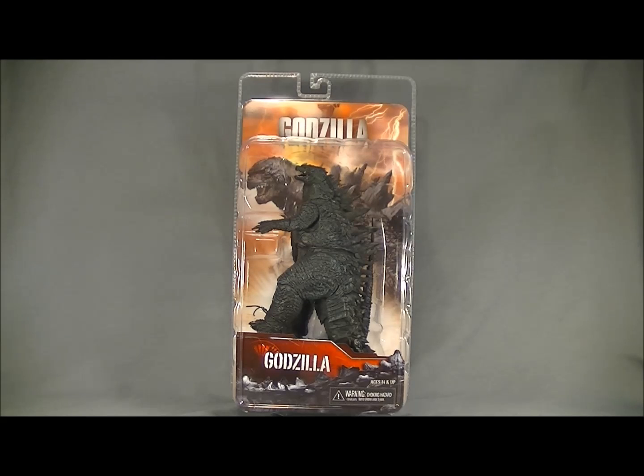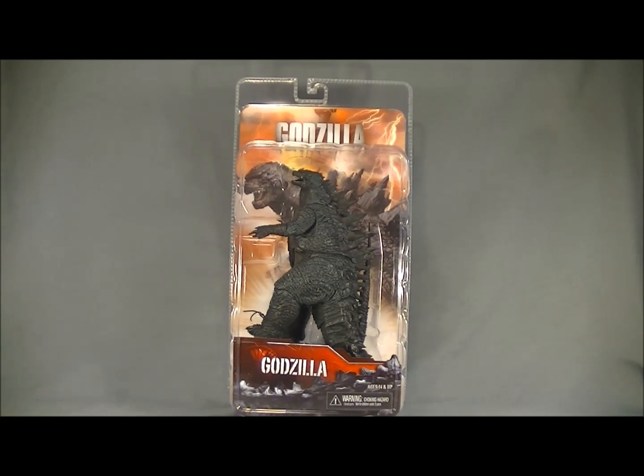Today we'll be going over the NECA Godzilla 2014 figure, which, to be honest with you guys, I wasn't initially planning on picking up. I had the 24-inch long one on pre-order, and this is the 12-inch long one. Initially I was just planning on getting that, but after seeing the movie, which was fantastic, if you haven't watched the review that we did of it already, I pretty much felt the need to go get this figure.